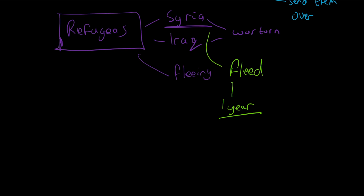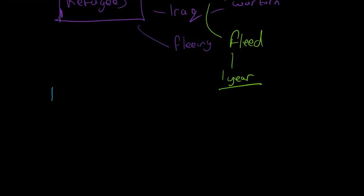And this ultimately leads to it costing more money. So the refugee crisis, people moving over, is obviously a major deal. And not just refugees, just moving in general.